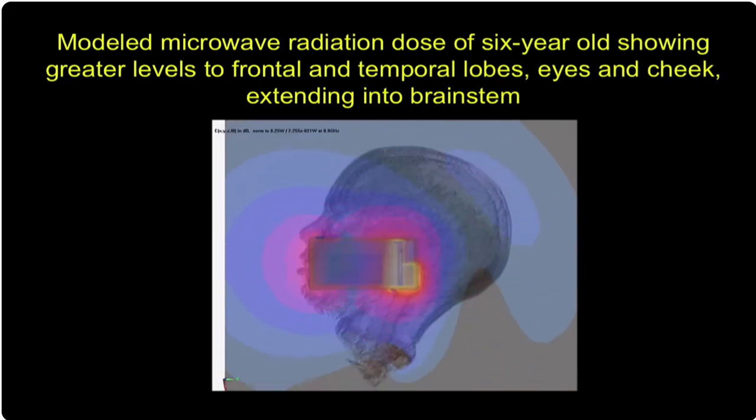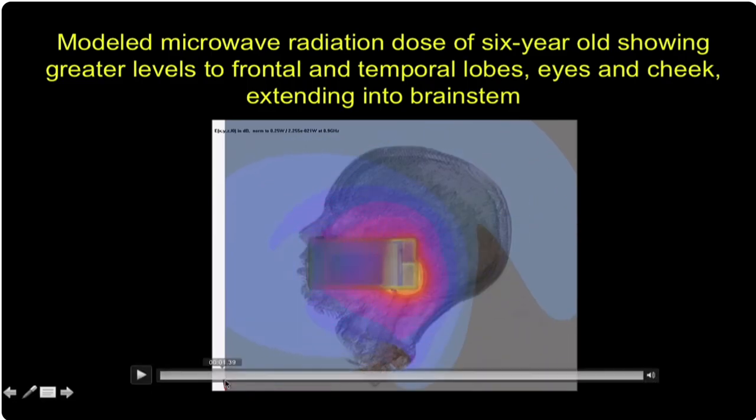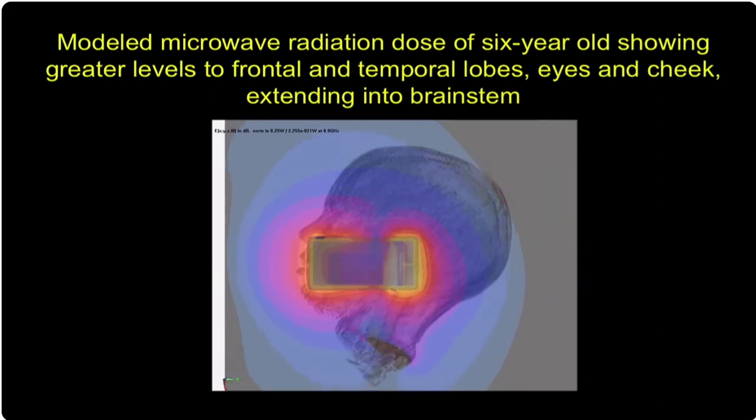Now, yellow, white, and red are the hottest, all right? And if you look carefully, you will see it's going into the eye, the nose. Do it again, just so you get to see it. And partly into the brainstem. Now, that's just showing you that there's going to be some exposure into that area of a young head. It doesn't tell you that there's any biological effect, right?